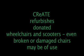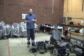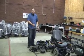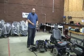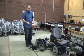CReATE refurbishes donated wheelchairs and scooters. Even broken or damaged chairs can still be of use. One nice thing about having such a large inventory of chairs to go through is that if we don't have a part in our parts bins, I can take a chair like this one that wasn't running, and I can pull the brushes from the motors, I can take anything I need and put it in the chair that I am working on. Sometimes the equipment we're not able to use, and so our technician, Zachary, takes the equipment, breaks it down, and then recycles it with a qualified recycler in the area.